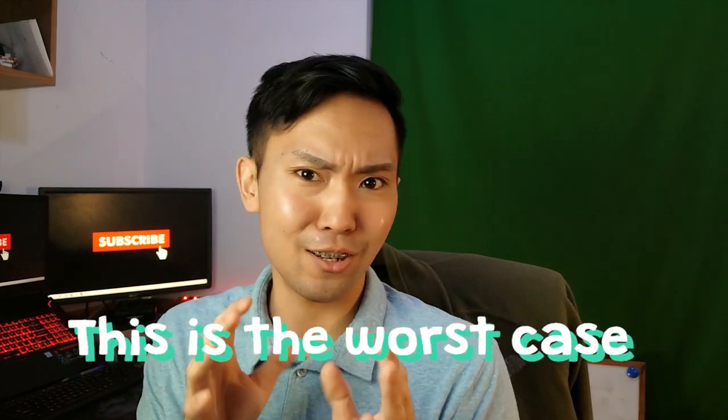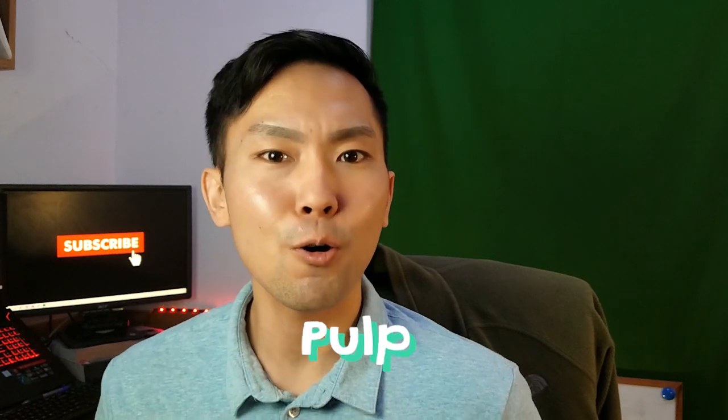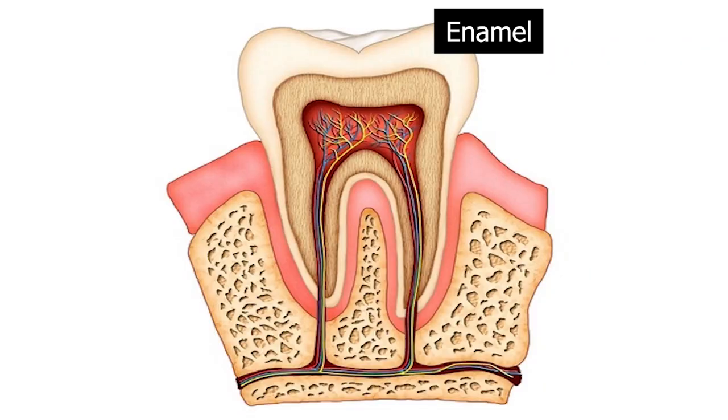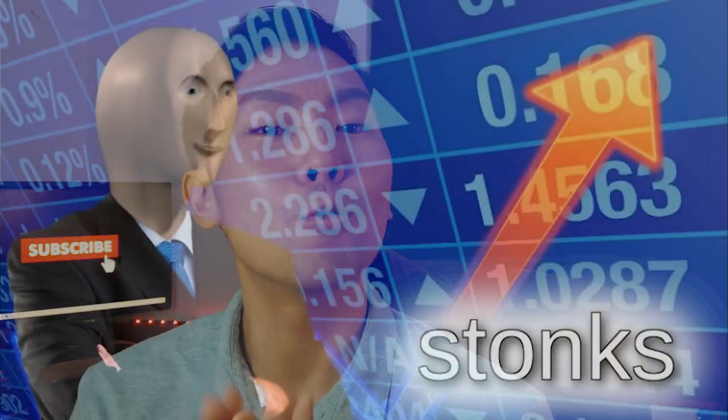But I have heard there are some cases where this discomfort lasts all the way to like 6 months. That's a long time. Of course, this also depends on how deep the cavity was, how close the cavity is to your pulp. As we know, we got our first defense mechanism, which is the enamel, then comes the dentine, and then we got the pulp where all the nerves and our blood vessels are. So the deeper the cavity, the more your discomfort level and the chance of you getting that discomfort would increase.